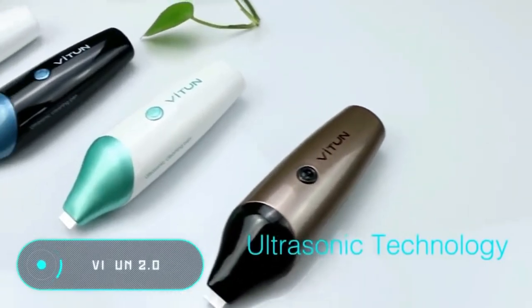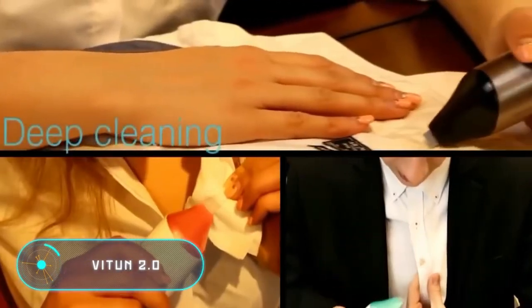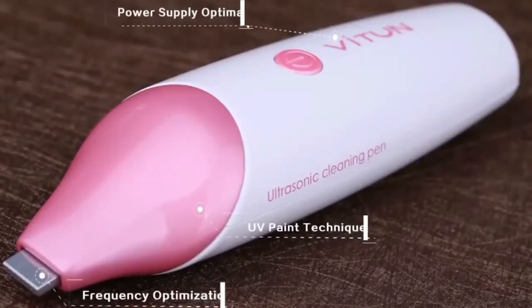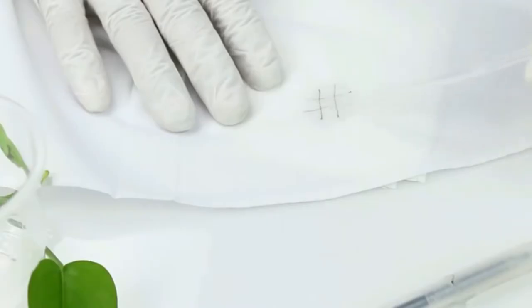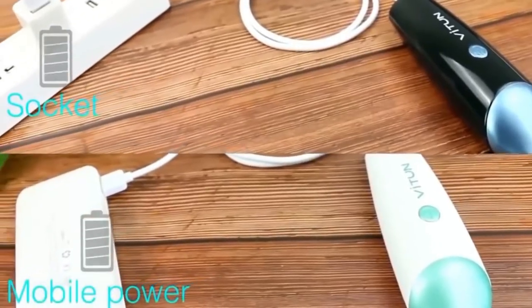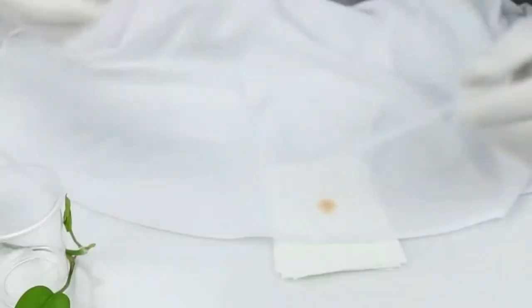Vitun 2.0. This is an ultrasonic washing machine in the form of a marker. Vitun 2.0 is a compact equipment that can easily clean stains from clothes. The gadget needs 30 seconds to perform the task and clean any object. Another feature of the Vitun 2.0 is that it purifies microscopically with ultrasound, getting rid of dirt more thoroughly. It's worth noting that this gadget helps you save water and money at once. The Vitun 2.0 costs about $100.